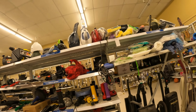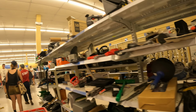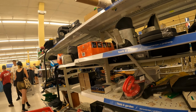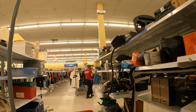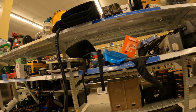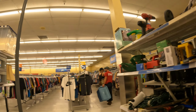Peek at this side. I'm not big on tools. Tools and hardware like this. Looking at a wall like this, it's hard for me to decipher what's of value and what's not. Looking at a wall of electronics, I can instantly know what to grab for.